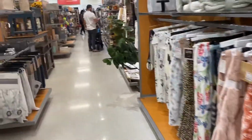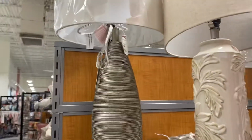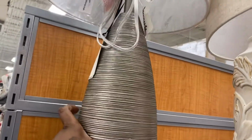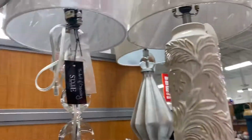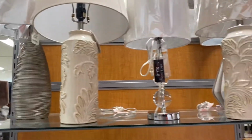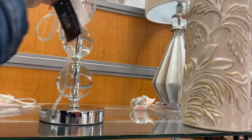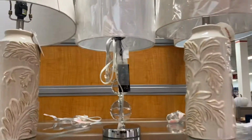So you guys, let's go ahead and check the other aisles. Look at these slabs. It's giving you like the vase vibe. This one is going for $29.99. And this one here is $39.99. And this here, you guys, sorry, let me look for the price. This one is $24.99. That is really cute.